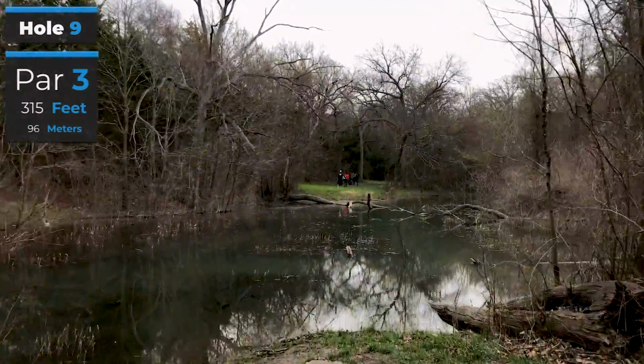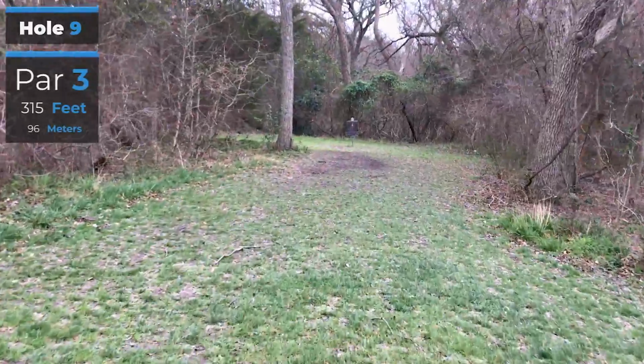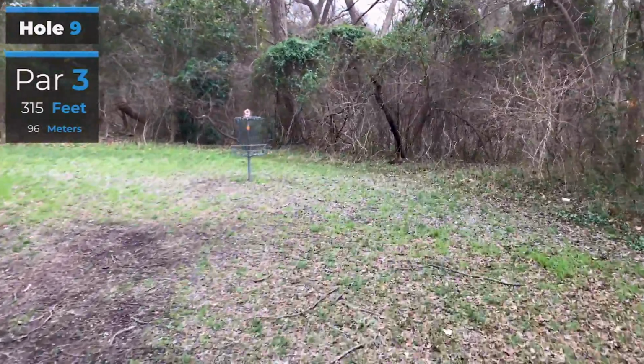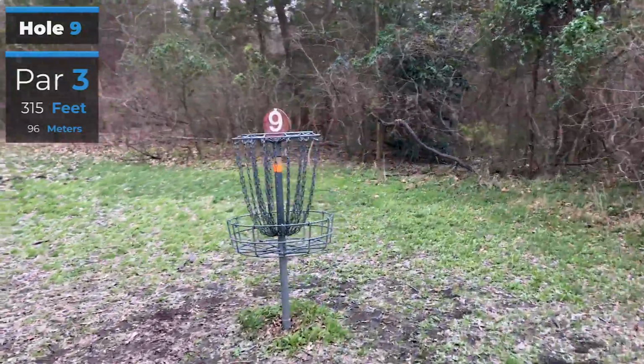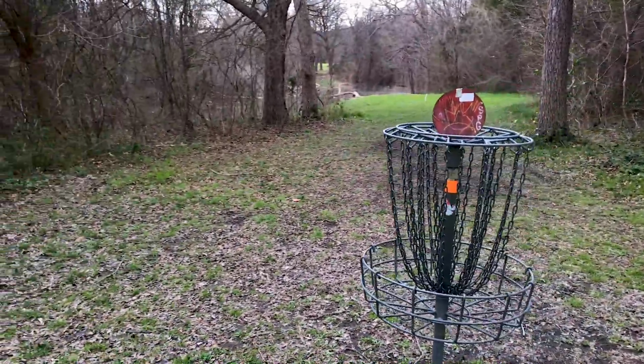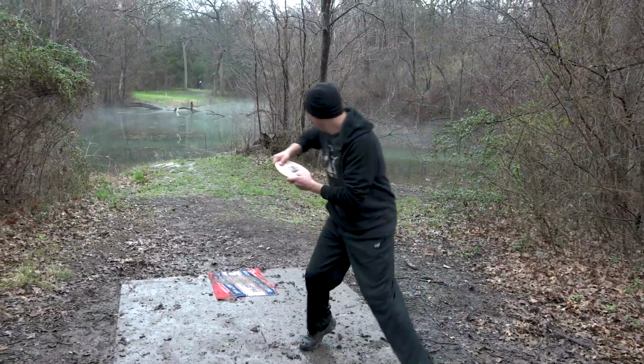Hole 9 is a 315-foot par 3. Island hole now. It's not usually. Not supposed to be. It kind of plays like a putter turnover or a sidearm if you've got it. You're going to see a lot of slow turning shots. You don't want something that's going to quick flip out of your hand.